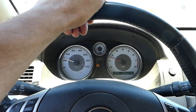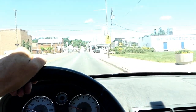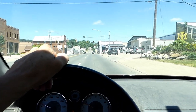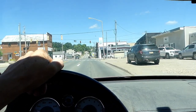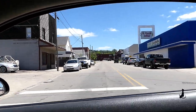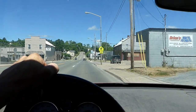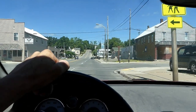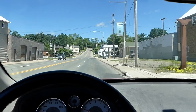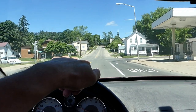Anybody see what the problem is? Second problem is to my right. The train is right there. And the problem I'm having is the gas station that I need to get to, that's also over there. And I can't go that way.